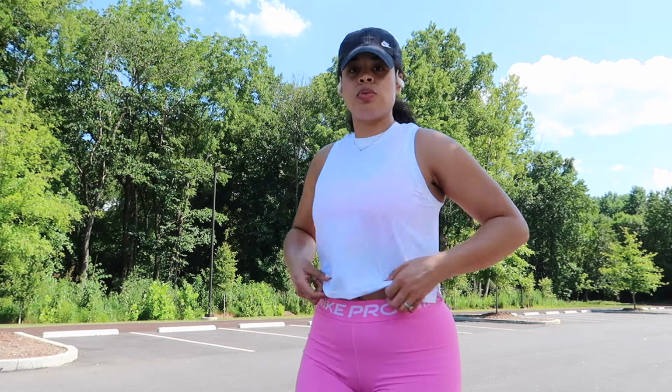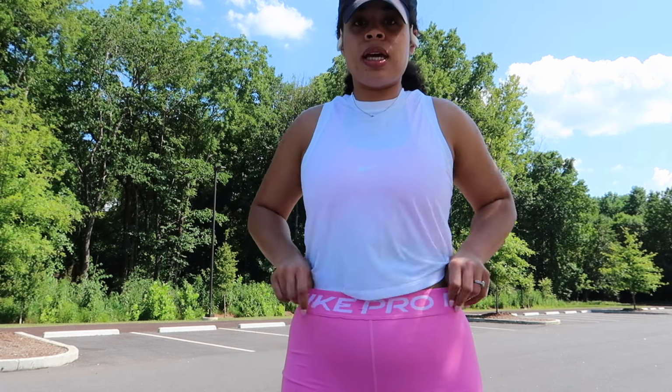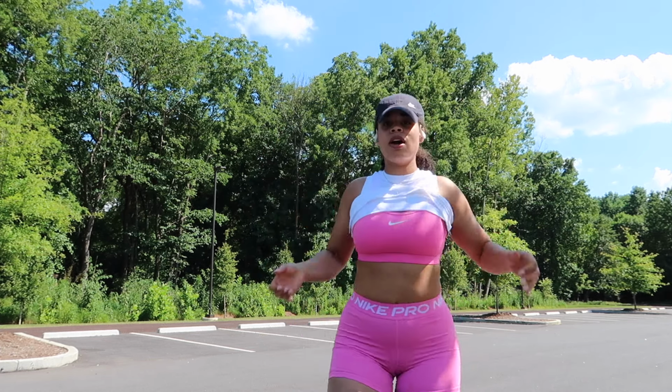But wanted to show y'all the fit real quick. This is a Lululemon shirt that I just bought yesterday, brand new. It's super cute. This is a size 10, by the way, and this is Nike. I've had this forever, just never wore it, but yeah, it's a Nike 360 Pro with a matching bra.